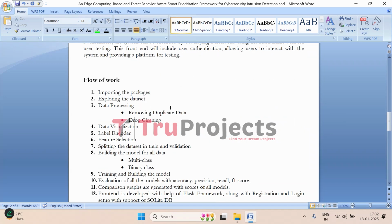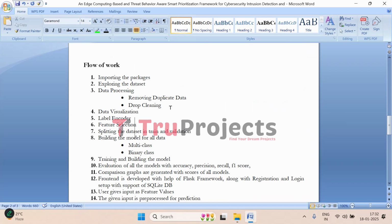Now coming to the implementation. To implement this project, we have followed the steps mentioned in the flow of work. So first, we have imported all the necessary libraries such as pandas, NumPy for data manipulation, scikit-learn for machine learning, Seaborn and Matplotlib for visualization, etc. Then comes the exploratory data analysis part. So next we dive into the data set to understand its structure, identify any patterns or inconsistencies, and get a sense of the data we are working with.